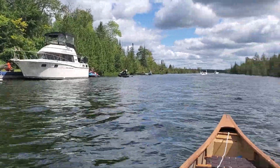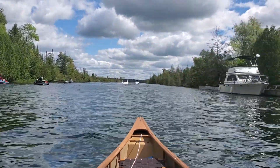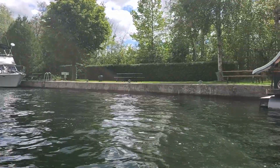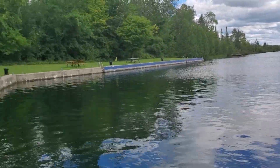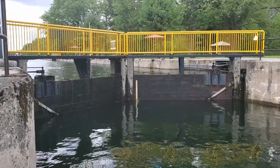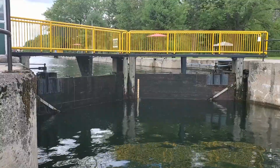Alright, so I'm through the lock and that way is Cameron Lake. But before I brave those waters, I'm going to stop here for my picnic lunch. So from this angle here, you can get a much better sense of the water level difference. It seems to be only about a meter.